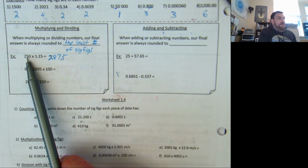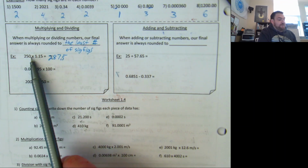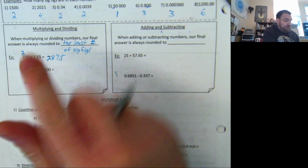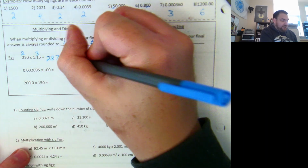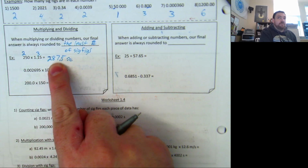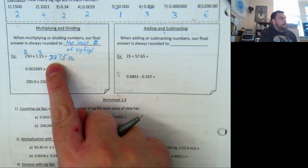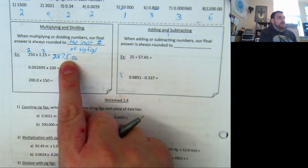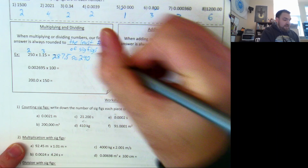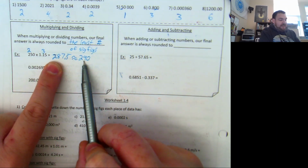So how many sig figs are in 250? There's no decimal, so that 0 doesn't count. So this one's just going to be 2 sig figs. How many are here? 3. So that means our final answer should be rounded to 2 sig figs. So how do I round this thing to 2 sig figs? I need to have 2 non-zero digits followed by zeros and no decimal. So what's the number going to be here? This thing would be 290.